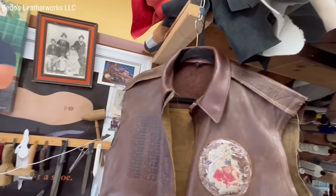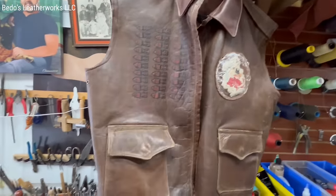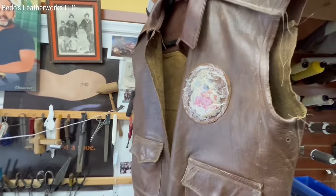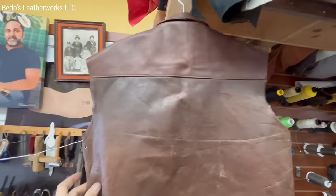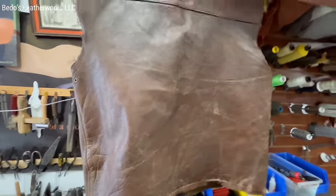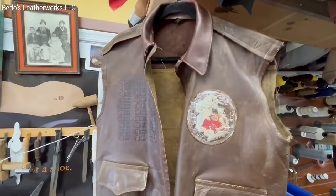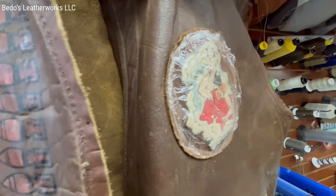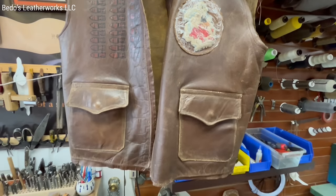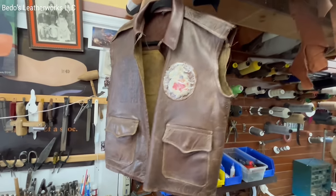All right, we are getting there, slowly but surely. Now I still have to touch up the color a bit and condition it. So we're making progress. I put the plastic cover on the patch so it doesn't get dirty while I'm touching up the color. We don't want to make a mess of it. All right, let's continue.